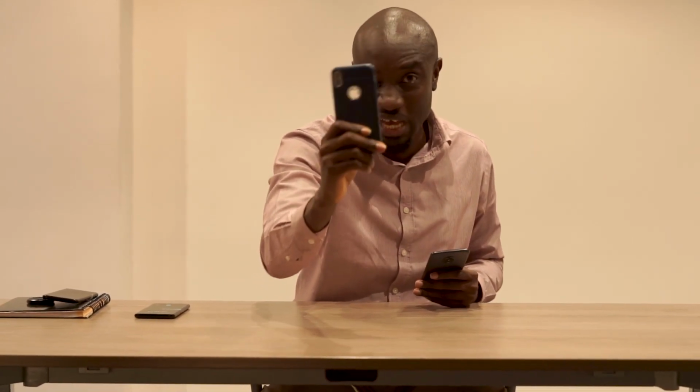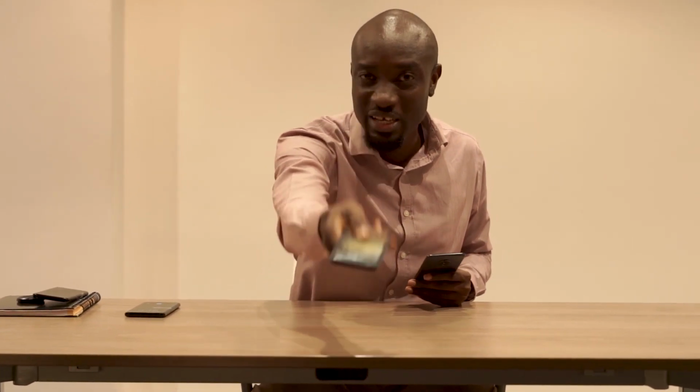I have other phones like the Samsung Galaxy S8, it has fallen down several times. I have my iPhone X, it has fallen down several times. In fact, I can even just throw it onto the floor right now, and I don't expect it to crack or anything. I expect it to work. So guys, I'm dropping it because of you. Let's see what happens.